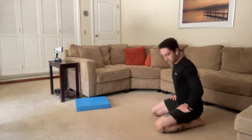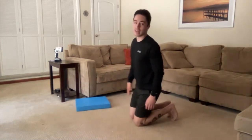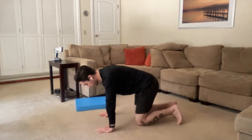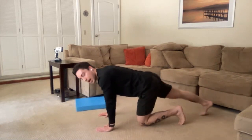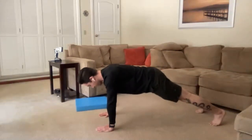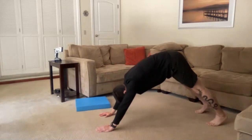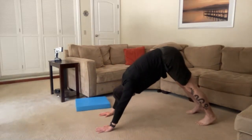All right, guys. So next up, as per request, we're going to do some downward dogs. So best way to get into this position, if we're already on our hands and our knees, we can shoot those legs out behind us, come into a plank position here. Feet do not have to be together. And then from here, we can use those shoulders to push ourselves up, push those hips up into the air. We're locking out the arms up overhead.